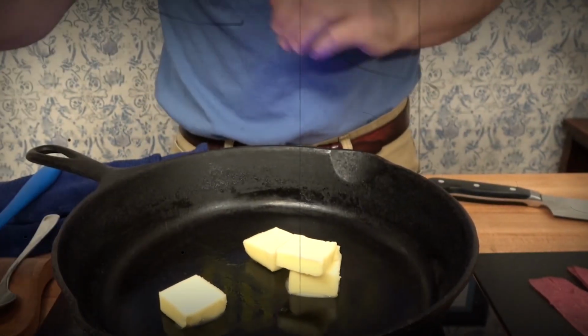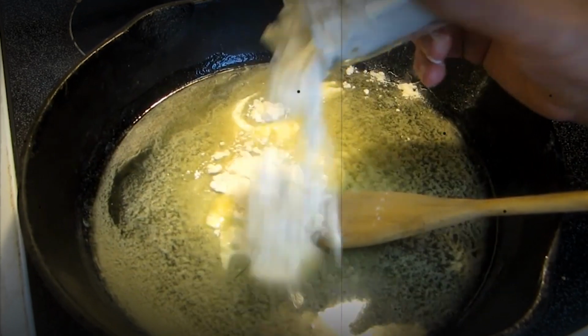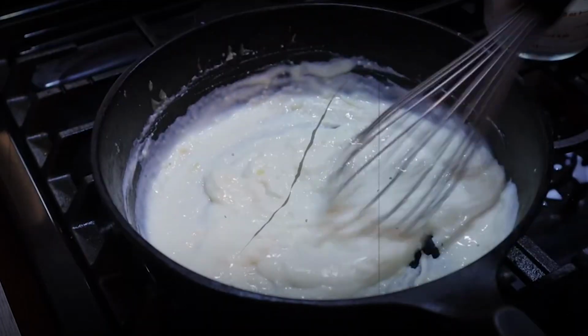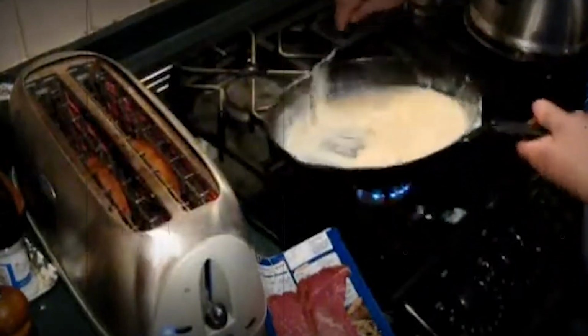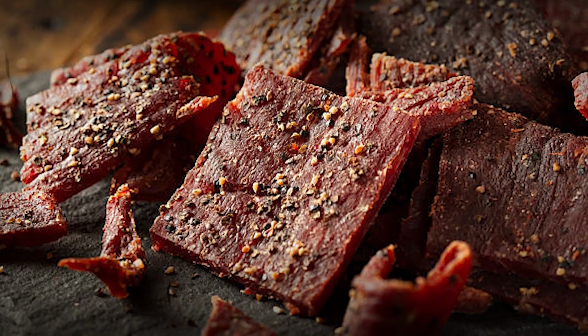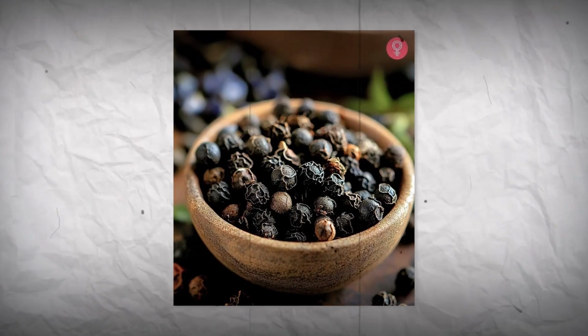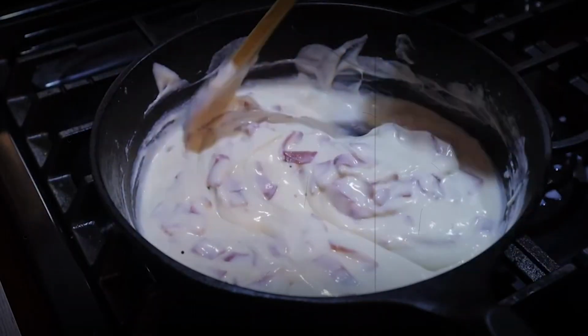To prepare cream chipped beef, you start by melting butter in a skillet, then whisking in flour to form a roux, a thick paste that's the base for the sauce. Slowly, milk is added, stirring constantly to prevent lumps until the mixture thickens into a smooth, velvety gravy. The dried beef is chopped finely and stirred in, releasing its salty punch. Black pepper is added liberally, giving the sauce a sharp warmth that wakes up the palate.